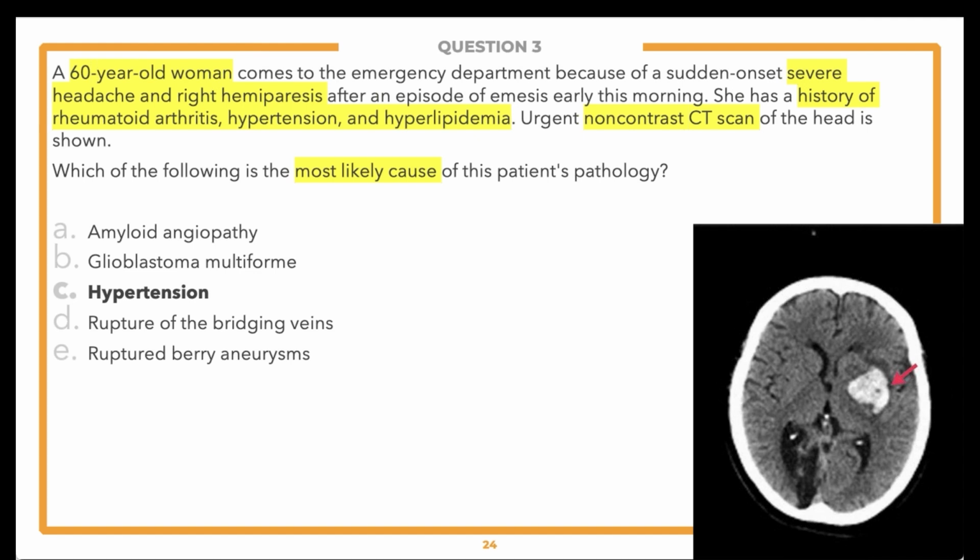So, look at where this white spot is, right? It's in the actual brain tissue itself. It's not on the edges of the brain. It's not in the middle. It's not in the ventricles. It's in the brain. This is what we call an intraparenchymal hemorrhage.